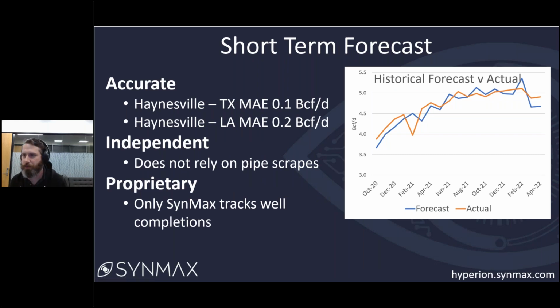What makes the short-term forecast different from, I think, its closest competitor, which would be a daily pipe scrape model? Well, it is highly accurate. For the two regions that we've done so far, like I mentioned before, we already released it for Haynesville, Texas. When we backcasted it with a holdout data set, the mean absolute error came in at 0.1 BCF a day, which means it has an accuracy level of 98%. Haynesville, Louisiana, obviously a lot more production on the Louisiana side than the Texas side for Haynesville, had a mean absolute error of 0.2 BCF a day, which is the same 98% accuracy.